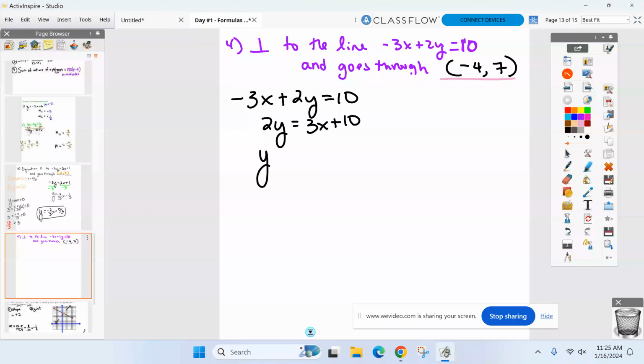And then divide it by 2. We have 3/2 x plus 5 when I divide by 2. Slope of this line, 3/2. What about the slope of my line now if it's got to be perpendicular? What are we using for the slope of my answer? Negative 2/3. We're good there?